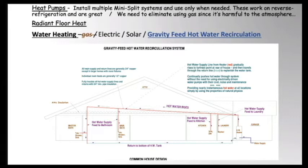Electrifying homes is going to be really important in the future. We need to eliminate gas since it's so harmful to the atmosphere. Radiant floor heat is great. It's a really nice kind of heat. It's a series of pipes running through a slab supplied with hot water. And if you have a good sustainable hot water source, that's a good way to go.